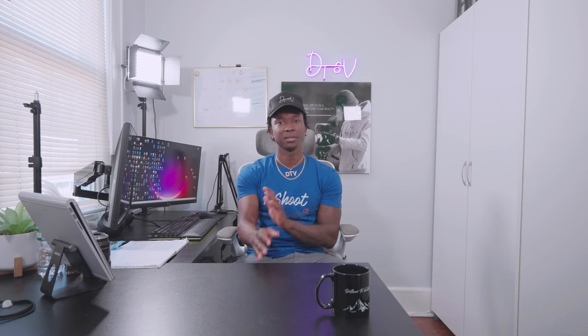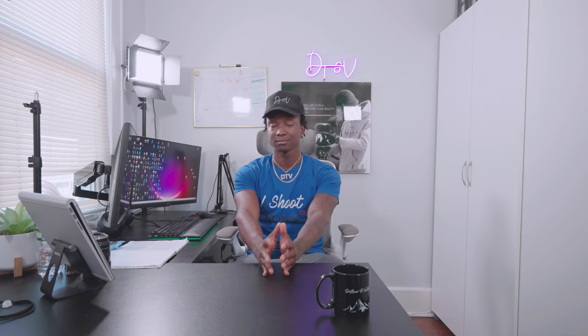Your autofocus speed. You want to make sure that that's not too fast, but not too slow either. I would say a perfect median is okay. So whatever the middle is for your camera, put it there.